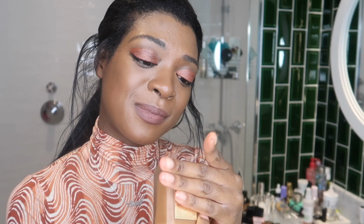Okay. Also got the Pat McGrath foundation, the Skin Fetish Sublime Perfection foundation in the shade medium deep 26. And I just have to say I really appreciate being a medium deep for a change. It's just nice that we're not all just like deep. Yeah, go on deepies, just take it. Take whatever you got. You got one shade, take it.